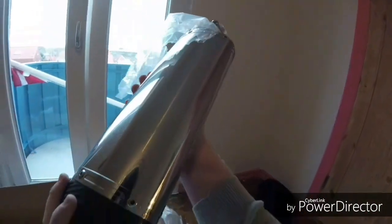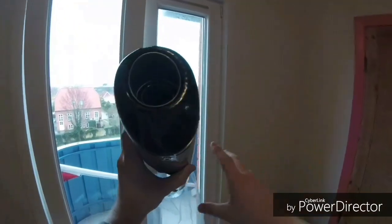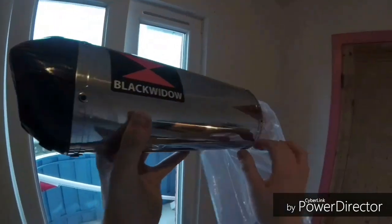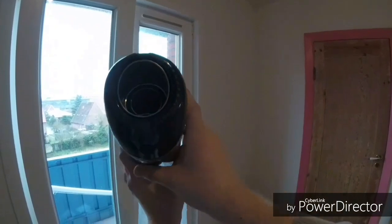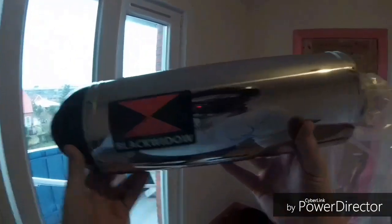Very nicely made also. It has a dB killer right here, and you can actually take it out if you have any interest in making people's ears bleed while you ride past them. I think I'm gonna keep the dB killer in because there is a thing as being too loud, but a little sound is always nice.